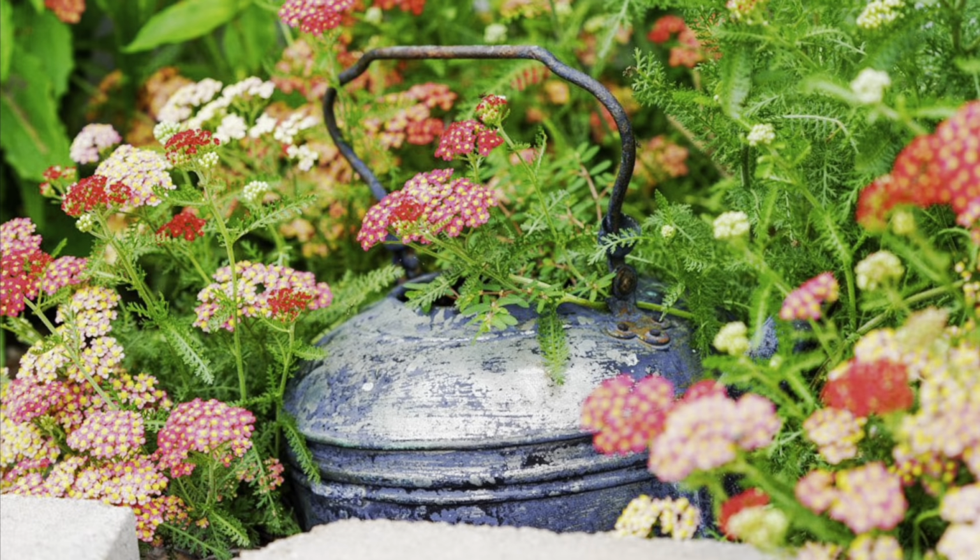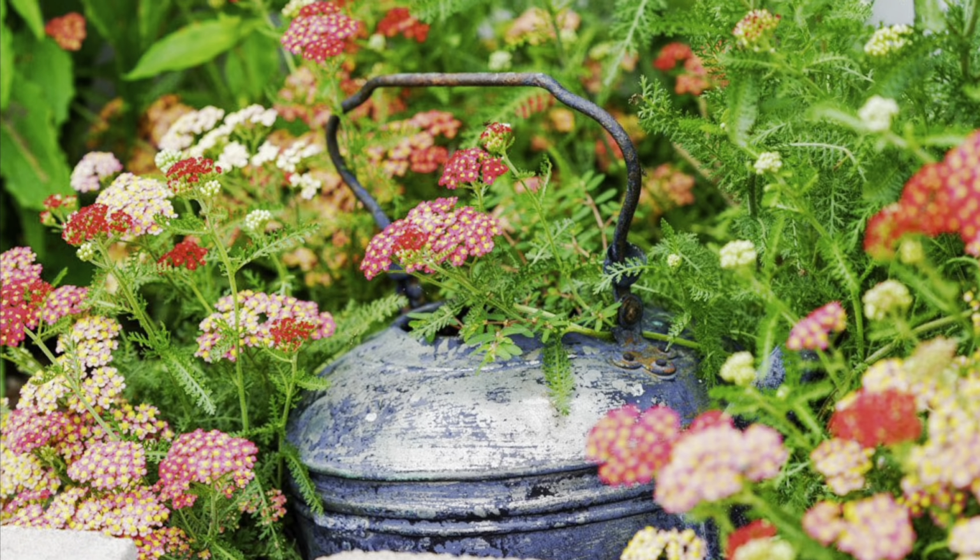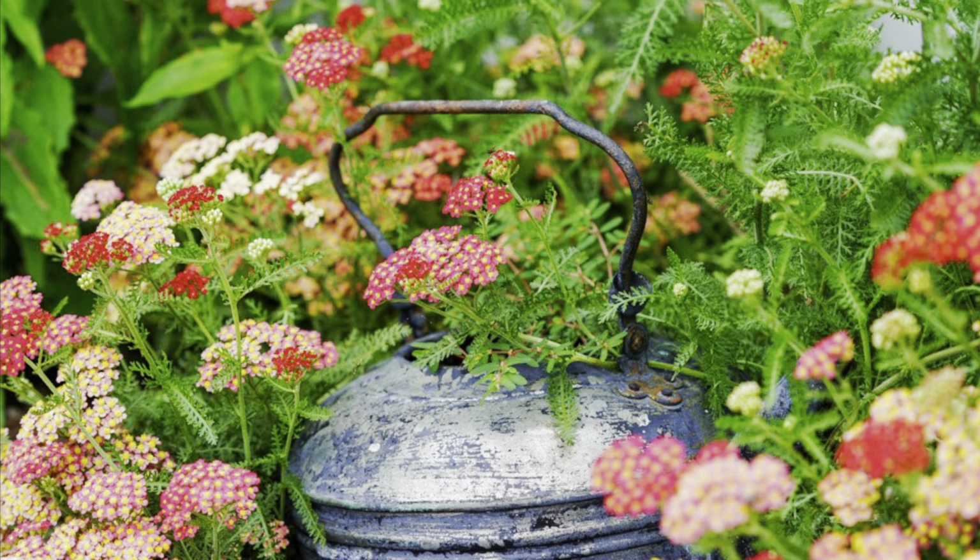This yarrow I have up close to the house. And the fantastic thing about this is that the flowers or the leaves both can be used to stop bleeding. Fantastic for that. If you've got something that is bleeding, you simply take the flowers or the leaves, masticate or crush them up, mash them up really good, and place them on that area that is bleeding. And that will slow and pretty much stop the bleeding just right away.